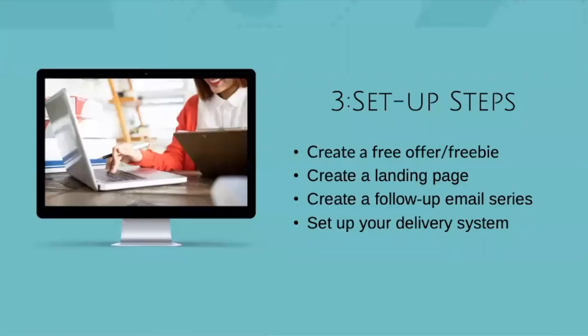So you'll need to create the free offer, create a landing page for it, create a follow-up email series, and then set up your delivery system. In the delivery system, this is where the email service provider comes in, because in it you're going to create an opt-in box, put that code on your website, and then the follow-up email series is where you can educate people further on how you can help them, and that goes into the autoresponder. So everyone who opts in for your freebie gets the same email series automatically, and you only have to set it up once.